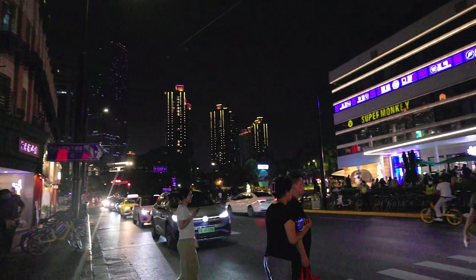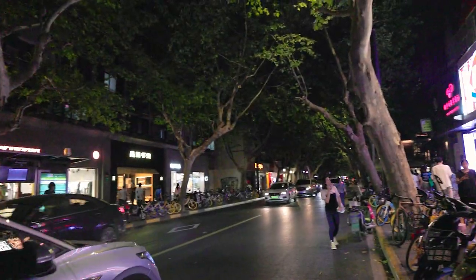Quite chewy. Very sweet, a lot of sugar. Good energy for the evening. Fantastic, so the sun has set and Shanghai is looking really beautiful. You have all these buildings in the background, really cozy lighting.